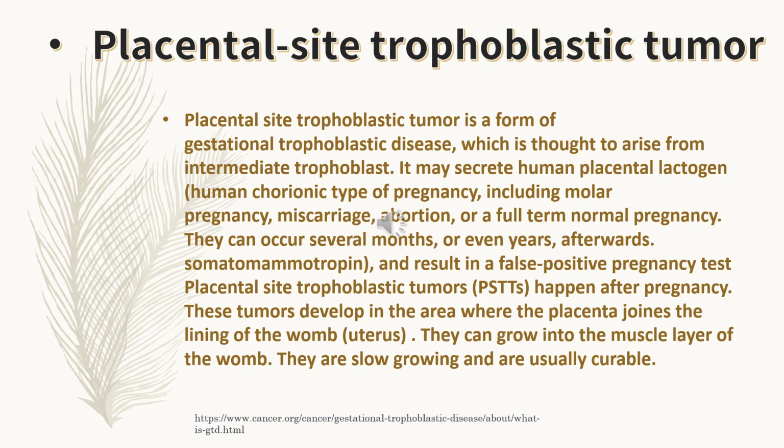Placental site trophoblastic tumor is another form of GTD. This is thought to arise from intermediate trophoblast. It may secrete human placental lactogen, and can follow a molar pregnancy, miscarriage, abortion, or full-term normal pregnancy. They can occur several months or even several years afterwards and can result in a false positive pregnancy test. Placental site trophoblastic tumors happen after the pregnancy. These tumors develop in the area where the placenta joins the lining of the womb. They can grow into the muscle layer of the womb, and they are also slow growing and are usually curable.